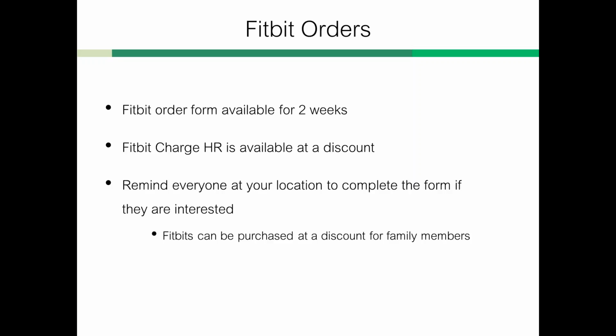I want to take a moment and also talk about the Fitbit orders. We know that the order form did go out already. Candace, do you want to speak a little bit more about these orders that are now available and the order form?